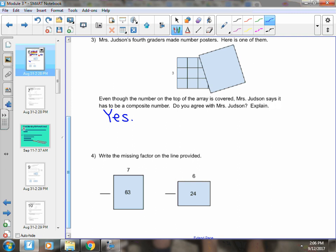Judson. And the reason I'm going to say yes, it's a composite number, is because I know it is not a prime number. If it was a prime number, remember the only factors of a prime number would be 1 times itself, 1 times 3. So if it were a prime number, that would be the only array you could make, 1 by 3. So if it's not a prime number, it has to be a composite number because I can see that 3 times whatever it is on the top is going to give me a product. If it were prime, the only factors would be 1 and 3. Because it's something and 3, not 1 and 3, but something else and 3, it has to be composite. So I know it's composite because I know it's not prime.